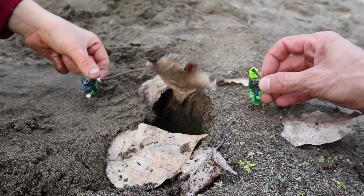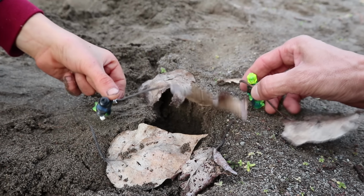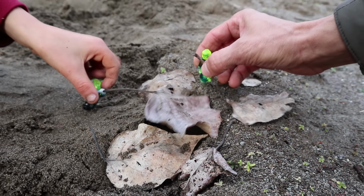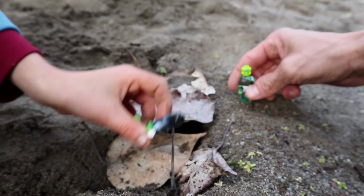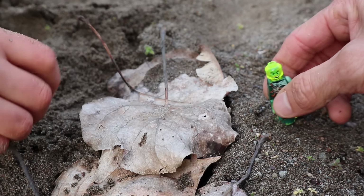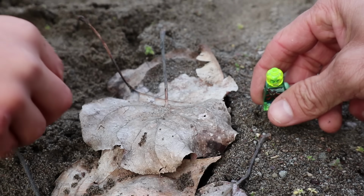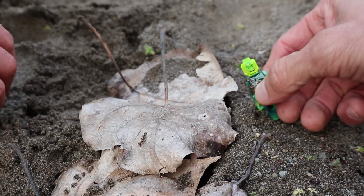I got the last leaf here. No, I got the last leaf. Oh, okay, we both got the last leaf. Ha ha, put it over. There you go. Ha ha ha, this'll be perfect. That dump truck's coming with the treasure. It'll never know that we have a trap for it. Ha ha ha.